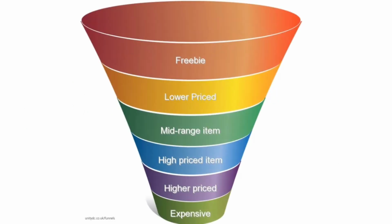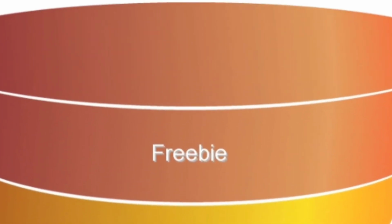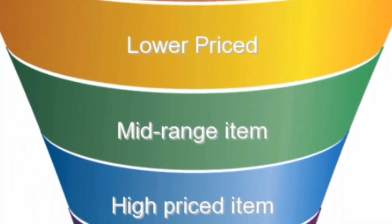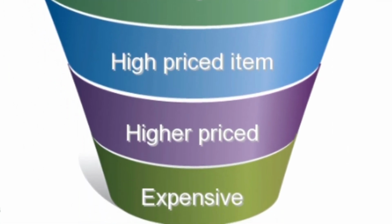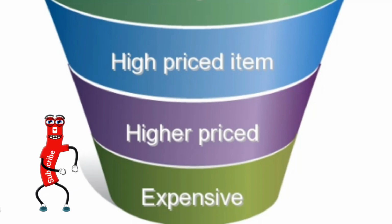Now let's just take a look at a typical sales funnel. You're going to start off at the top of the sales funnel with a freebie, a free giveaway to get people to sign up to your mailing list. Then you're going to sell them a lower priced item, then a mid-range item, then a higher-priced item, and then finally a very expensive item or an expensive service. So as people go down the sales funnel, they build more and more trust in you, they're more and more likely to move up to the next level, and you can sell them more and more expensive items, expensive products, expensive services, that sort of thing.